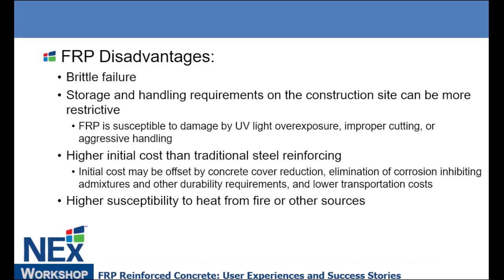So bare black steel, so-called black bar, at roughly 300 to 310 parts per million of chloride at the level of steel will start to corrode. And once that begins, it's a nasty problem. You can raise that 300 two or three-fold with enough calcium nitrite in the concrete. So with the use of FRP, our thought is we don't need the calcium nitrite.